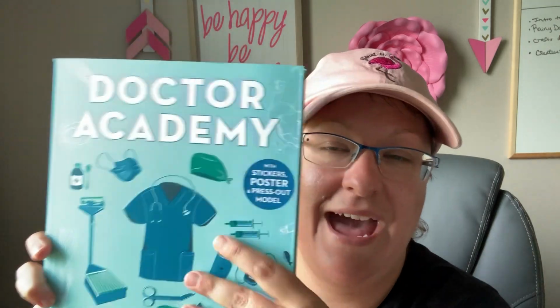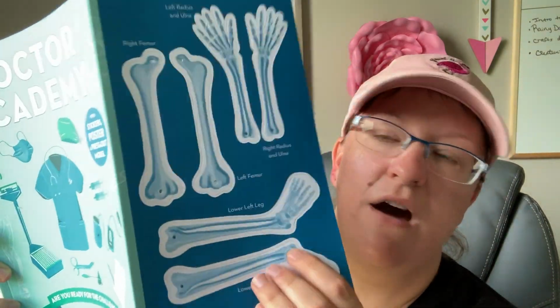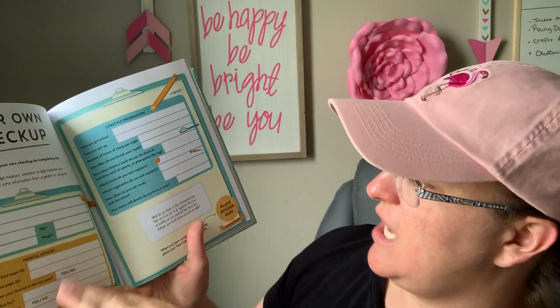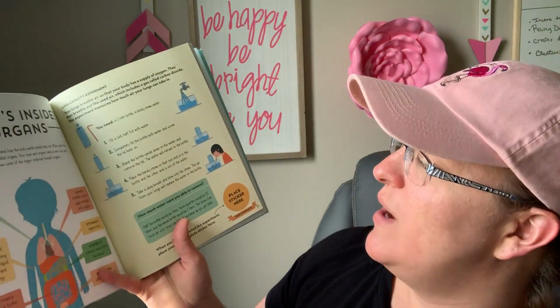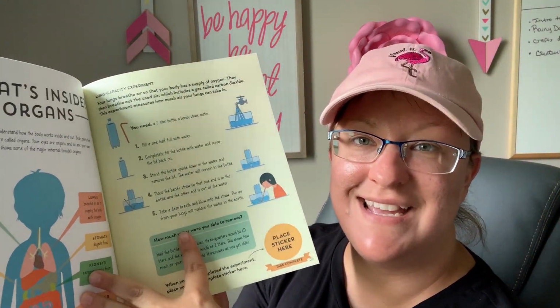This one here is Dr. Academy. They have several books in the Academy series. This is a really good Kane Miller book, $12.99. It has stickers, posters, and a press-out model. You actually open up the flap, and these bones press out. It goes through a whole bunch of things, like doing your own checkup and filling that in, kind of teaching you to be a doctor, what organs are inside. And there are experiments that the kids can do as well.